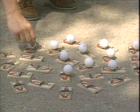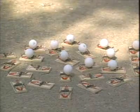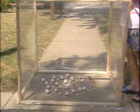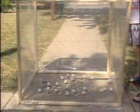Here is a demonstration of how a chain reaction works. Each of these mousetraps is set and loaded with a ping-pong ball. One ping-pong ball is thrown into the container housing all the mousetraps. That one ball starts the chain reaction. As mousetraps are triggered, more ping-pong balls go flying. Within seconds, most of the traps have been triggered.